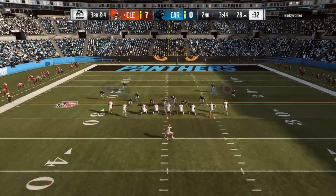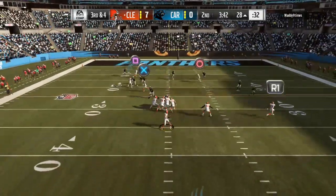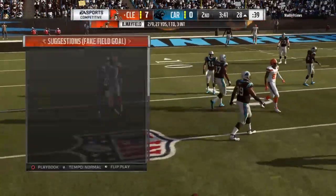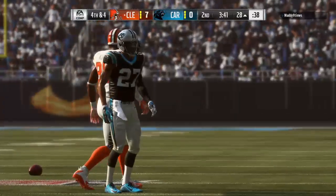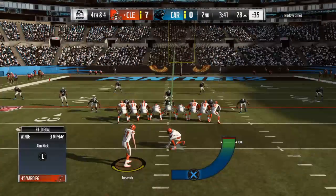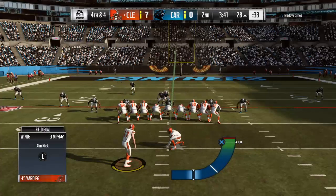And there we saw one of the downsides of blitzing during a run down, because sometimes you get out of your gaps. You don't fit the run quite as well because you're headed towards the ball carrier with abandon. Now the throw on 3rd down, knocked away and incomplete. Strong coverage by Carolina. And on we go to 4th down.